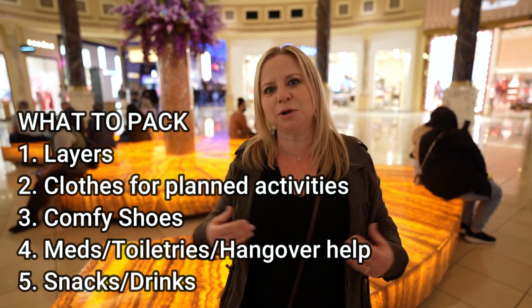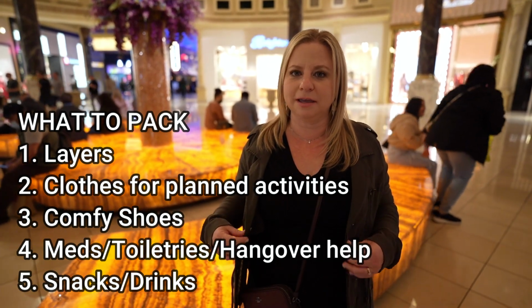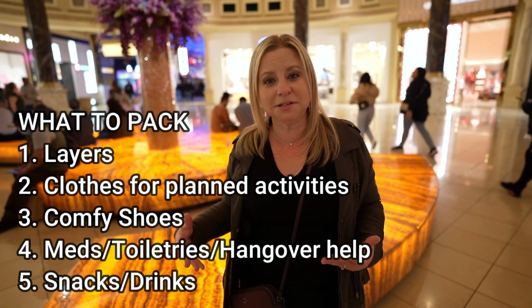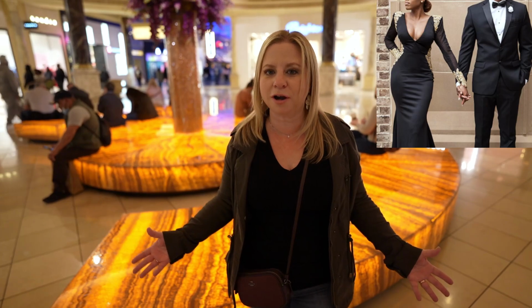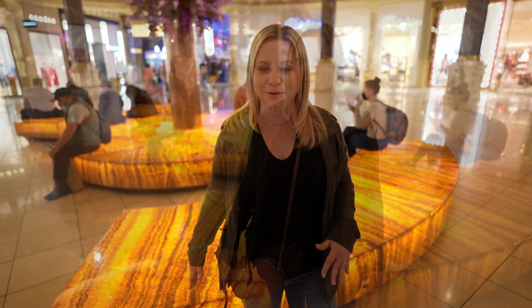But keeping all that in mind, you kind of want to just bring layers. So even when it's cold outside, I'll still kind of wear layers and just take these off because you come inside and it gets a little hot. But then also in the summertime, you may need to bring a little sweater because in the casinos, it can get really cold. Obviously, bring clothes for the activities that you're going to do. So if you're going to a nice restaurant, you'll want to bring nice clothes. But if you forget to bring something, there is shopping everywhere. We're at the Caesars Forum Shops, and there are a ton of stores here.